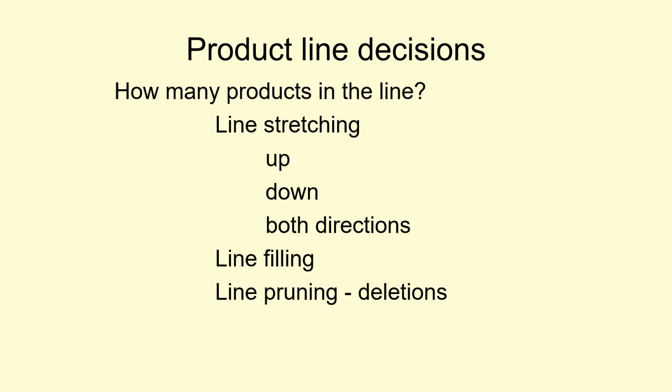a product that's better than all the other products that we have in the line, more expensive. And, of course, the problem with line stretching up is that, in many cases, consumers aren't willing to pay the extra money because they don't associate those prices and those products with your brand. There is the issue of line stretching down, that is adding one at the bottom of the line. Two problems with line stretching down. One is that it may, at the end of the day, hurt the overall image of the brand because now you have more products at the lower end of the spectrum.